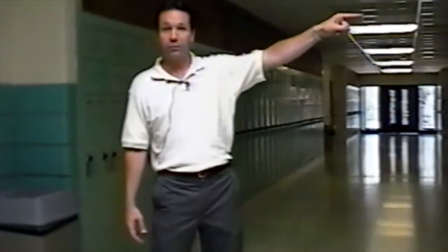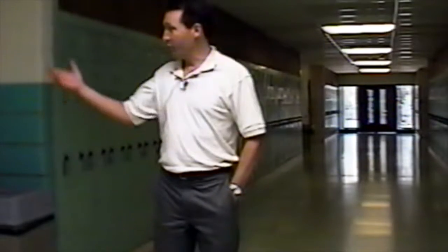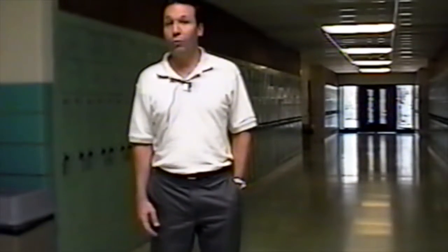Up near the new gym, there are also the science labs to the left, and that hallway will also be restricted during lunch because of the science labs going on there. But as far as the rest of the school, most of the school is open, so people will be able to talk and meet their friends and have lunch.